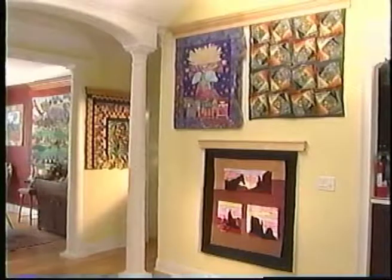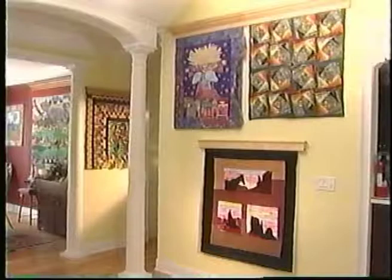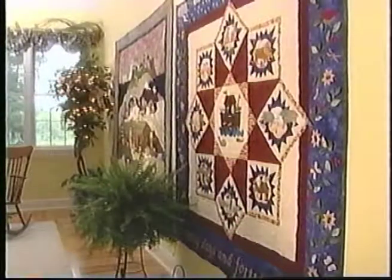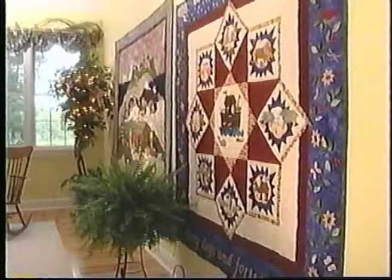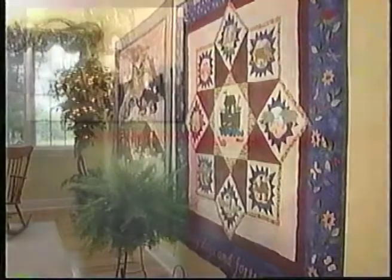Quilting is both practical and expressive. Quilts have become a whole world of individual expression, filling the heart with love and the home with warmth. We hope that you too will celebrate quilting in your everyday living.